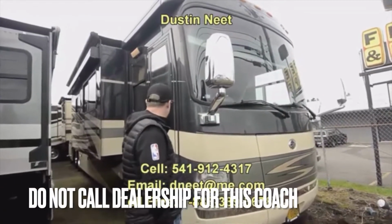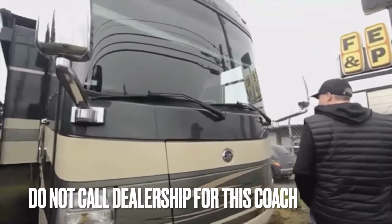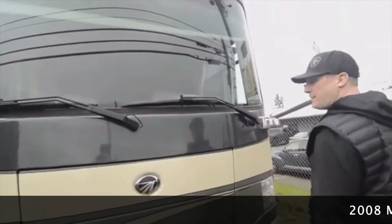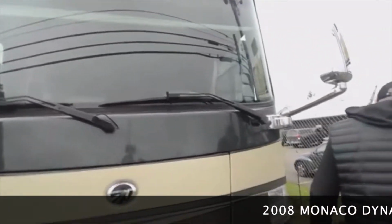42-foot tag. It's got a 400 Cummins. We'll just go tip to stern here. Walk around the front cap. It's got the nice clear bra all the way across the paint here to keep it nice and fresh and good looking. Panoramic one-piece windshield.